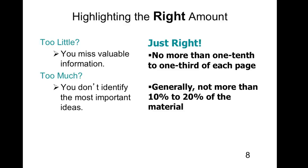If you highlight too much, you can't identify the most important ideas, and so you've done yourself a disservice there because you'll have to go back and read the entire chapter again. For the purposes of our class, you should never highlight more than 10 to 20% of the material. Good percentages to remember.